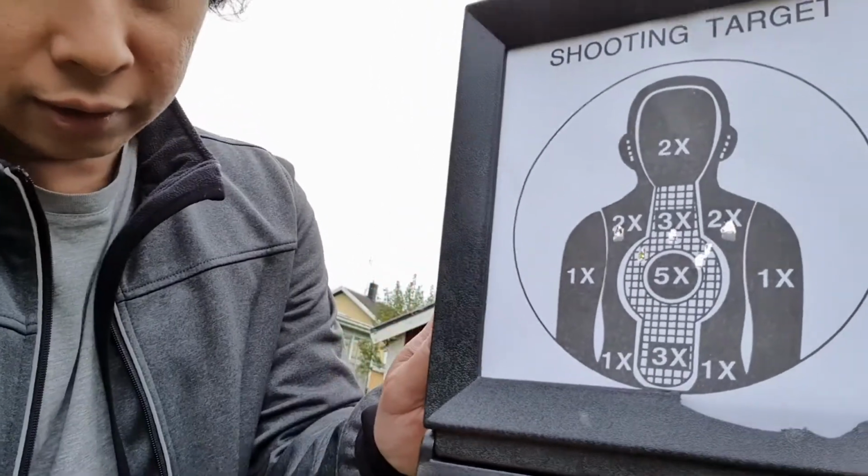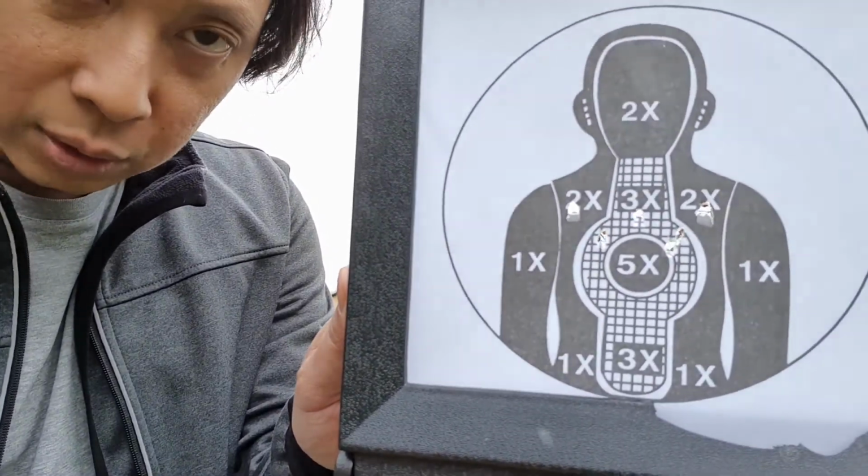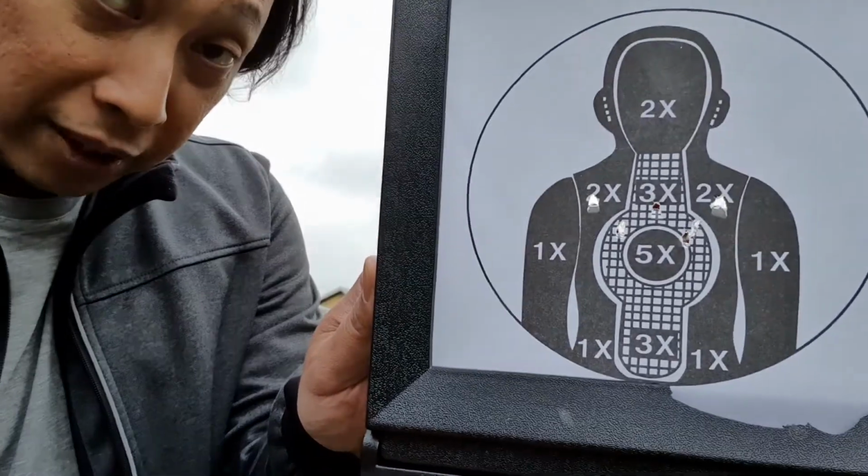So this is how the grouping looks from about 6 to 7 meters away. I would say it's not bad.